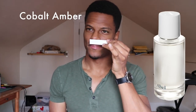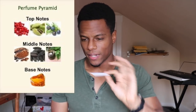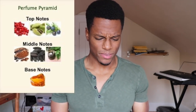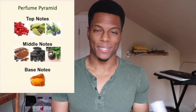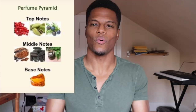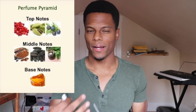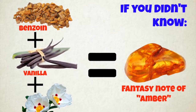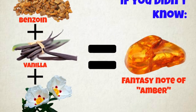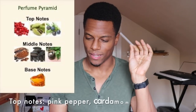Whoa, this is, oh man. Yeah, the name of this fragrance is perfect. It's definitely amber. It's rich and sweet. And if you didn't know, amber is a fantasy note. There's no amber note. There's no amber essential oil you can extract. But you can create the accord by combining some kind of mix of vanilla and labdanum as well as benzoin to get an amber accord.